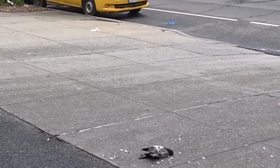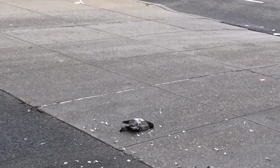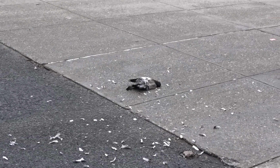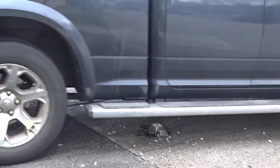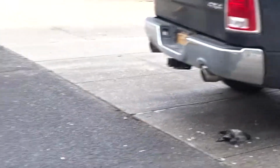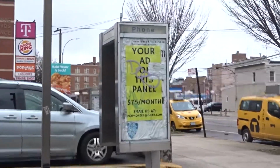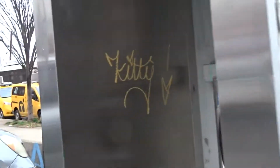I've said it before and I'll say it again. I hate pigeons, but still, I hate to see something like this. I know people are just driving over it as they exit this parking lot. I barely missed it. Anyway, let's hope that's the only dead thing around here.